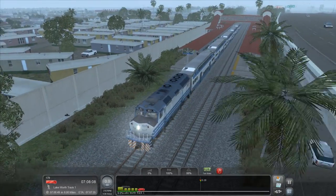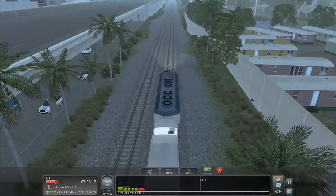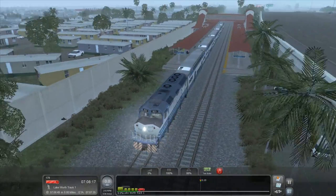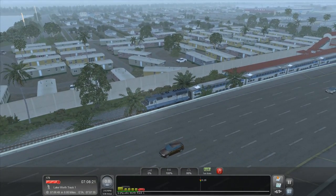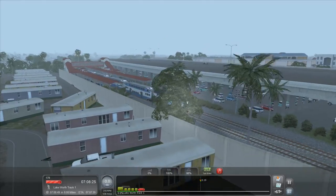Look at this caravan park, like right next to this train station. I take it that's not a holiday park. If it is, I feel sorry for those people. That's not the best location for your holiday home. I really hope it's not. I hope it's just people living.